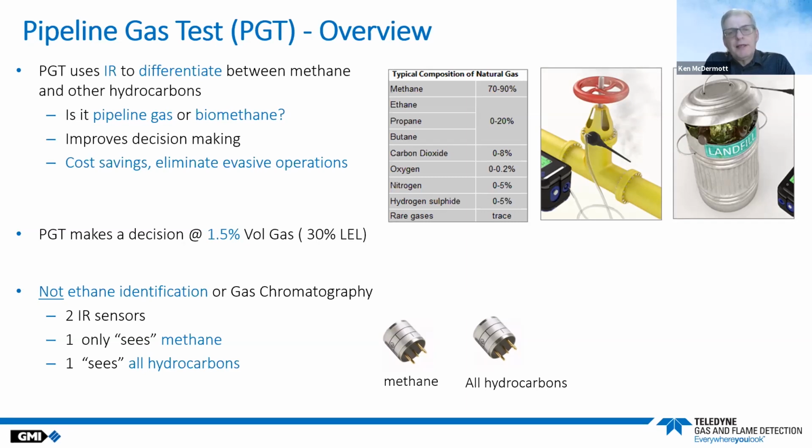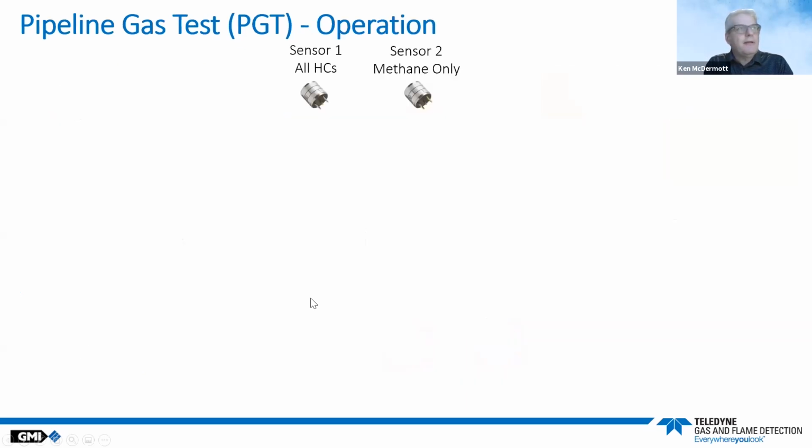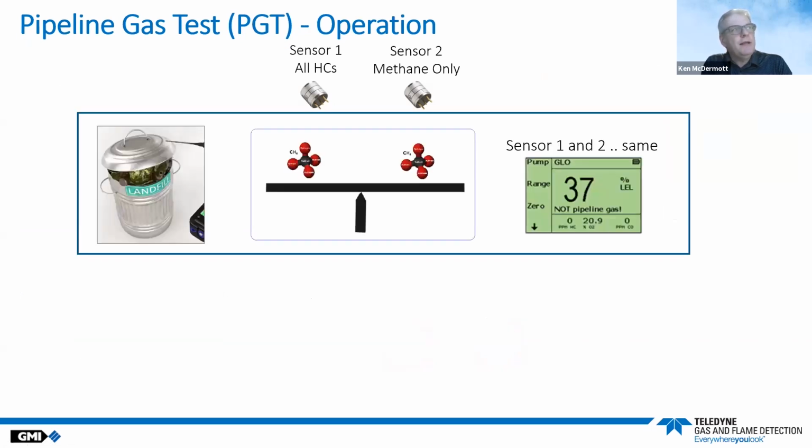What is worth pointing out is that this is not ethane identification. This is an infrared-based technology. It's not gas chromatography. What we do is we have two infrared sensors, one seeing methane, and one seeing all hydrocarbons. Now, this diagram here may explain it. So we have one sensor measuring all hydrocarbons, one measuring methane.